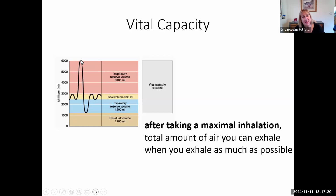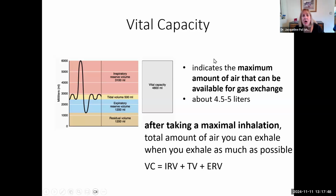Okay. So where it starts is up here at the top. After taking that maximum inhalation, it is this total amount of air that you can exhale when you exhale as much as possible. And why is this vital? Look and see what it is. It includes your inspiratory reserve, it includes your tidal volume, and your expiratory reserve. So what does that mean? It's all of the air that was available for gas exchange. And depending on your size and your sex, this is going to be about 4.5 or 5 liters. So this is the maximum amount of air that you could exchange at any one time.